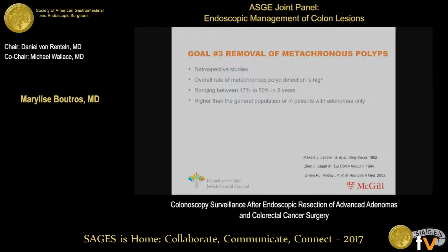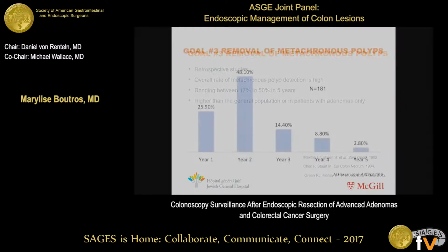All right, what about removal of metachronous polyps? They're all retrospective studies, but the overall rate of metachronous polyp detection in patients who've had a colorectal cancer is quite high, ranging between 17 to 50%, definitely higher than the general population or in patients who've only had an adenoma and haven't had an adenocarcinoma.